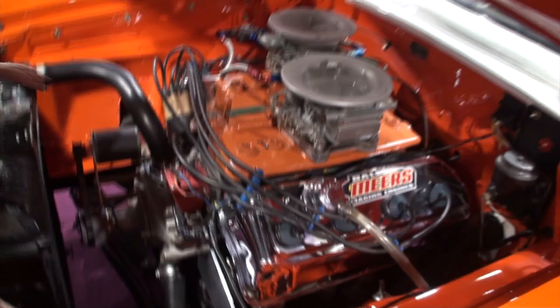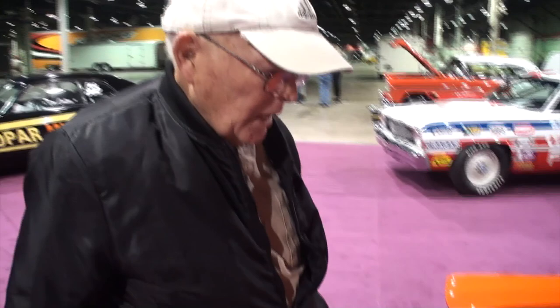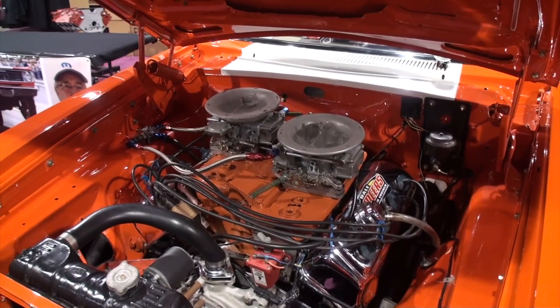What is this car's horsepower? Let's see, that motor had 675 horsepower. Well, we're going to take a break, and I'm going to show you what this car sounds like as we drove it in.